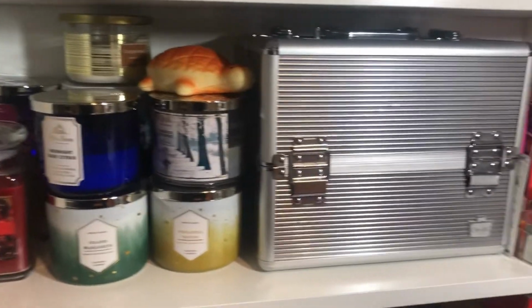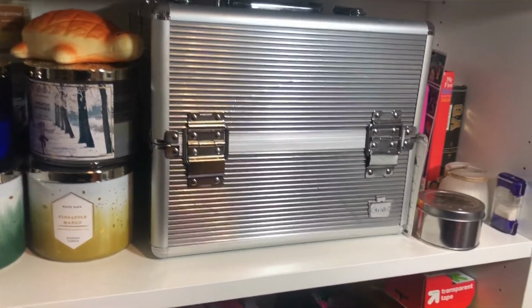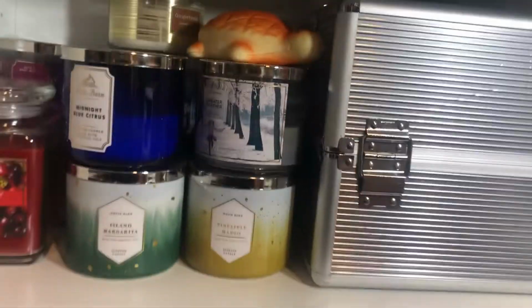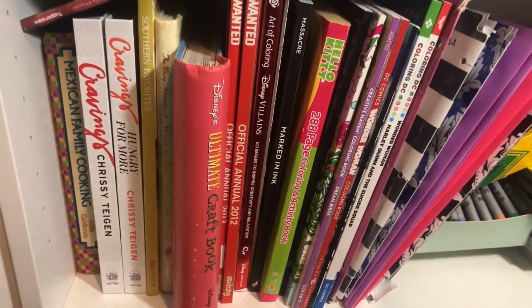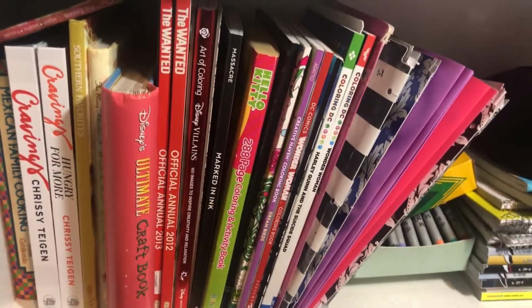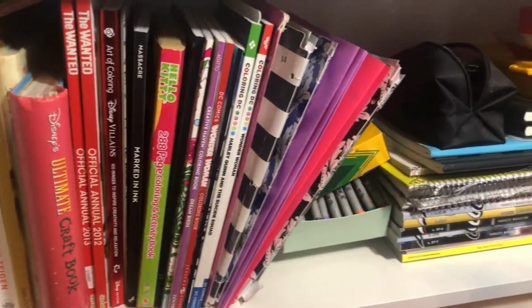So this shelf here is just kind of my odds and ends shelf. There's candles and a squishy and my old train case. And then there's not really any books on here, just kind of some random things. But this bottom shelf is actually the last shelf that houses books. This has all my cookbooks and crafting books and kind of fan related books and coloring books.